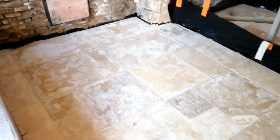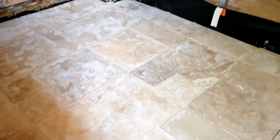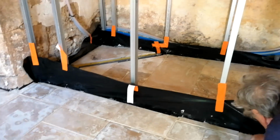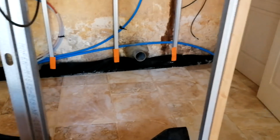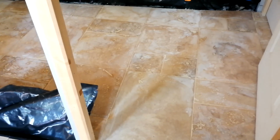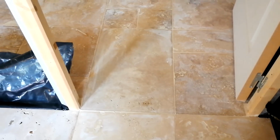Sorry. So I've come in to see how Tony's getting on. And he's working on the grouting. He's finished all the tiling, and he's finished it in the bathroom bit as well. That looks really cool. I really like that.